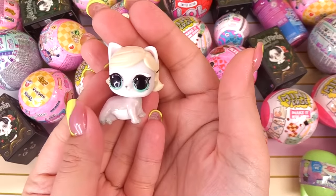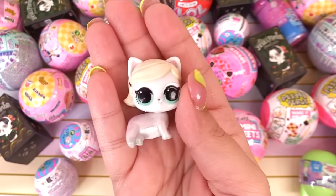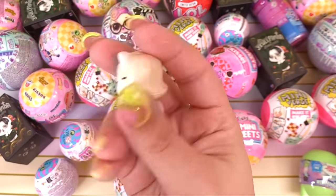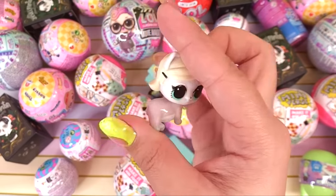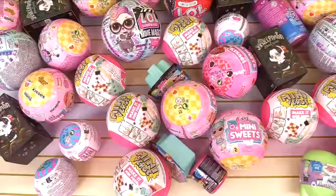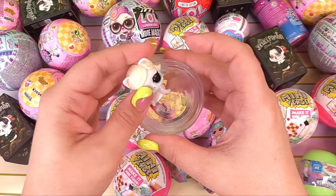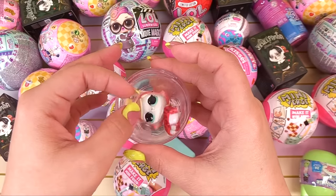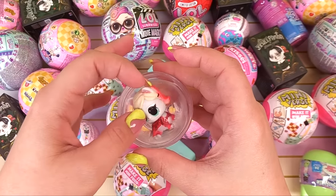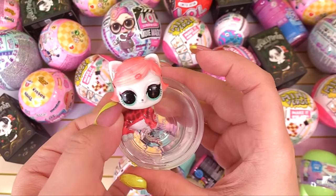Here it is, we've got a little pet. I thought it was going to be a little sister. This is As If Baby's little pet and she is a color changer. Here she is from the Glam Club. It's Paws If. A tiny little pet needs a tiny little bowl. Let's get her inside to see her color change. Look at that, her whole entire head color changes and her body. Pretty cool, even her eye makeup turned red.